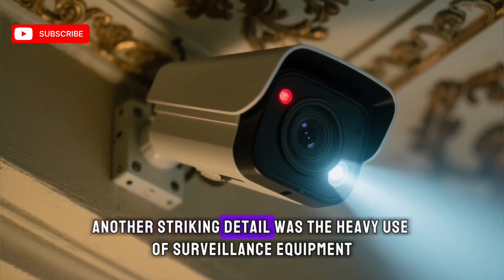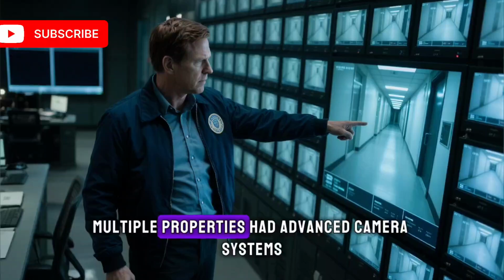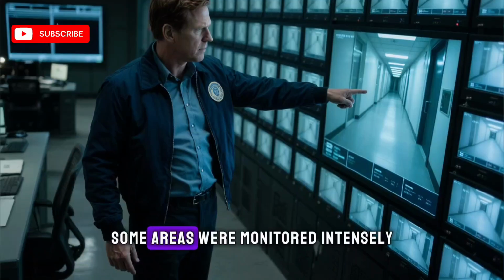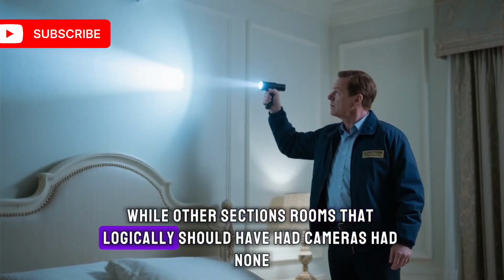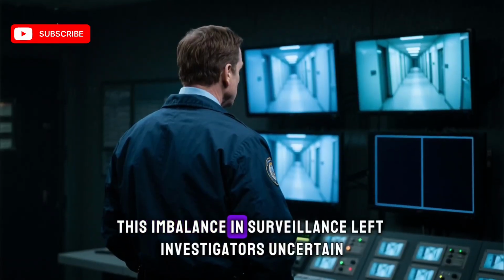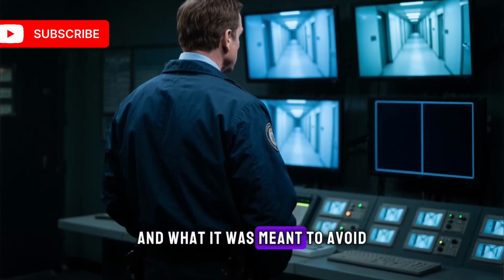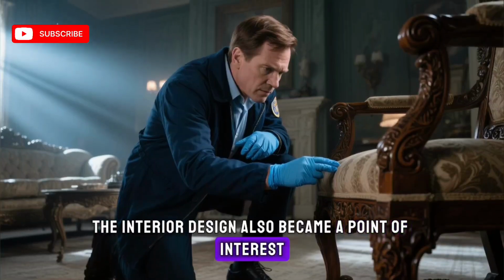Another striking detail was the heavy use of surveillance equipment. Multiple properties had advanced camera systems, but what puzzled investigators was the coverage pattern. Some areas were monitored intensely, while other sections, rooms that logically should have had cameras, had none. This imbalance in surveillance left investigators uncertain about what the system was meant to capture and what it was meant to avoid.